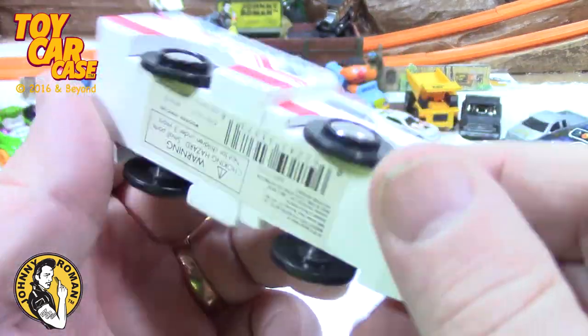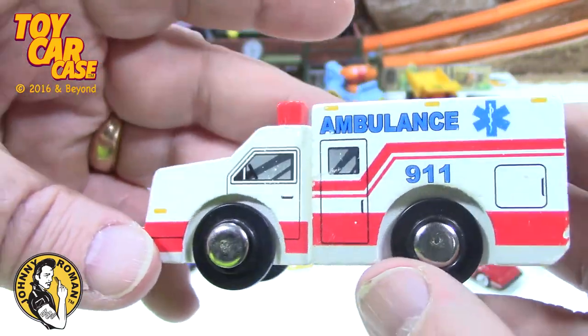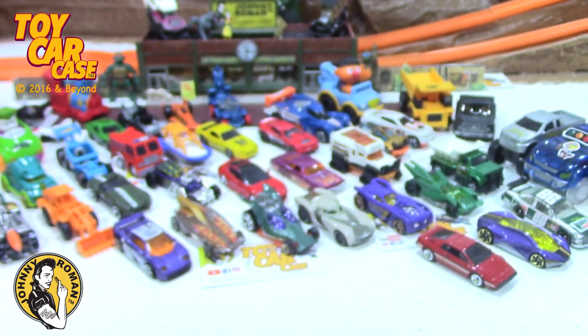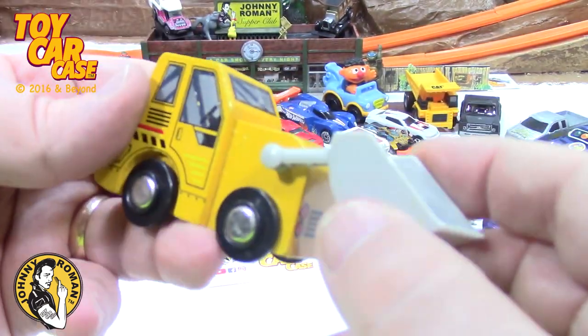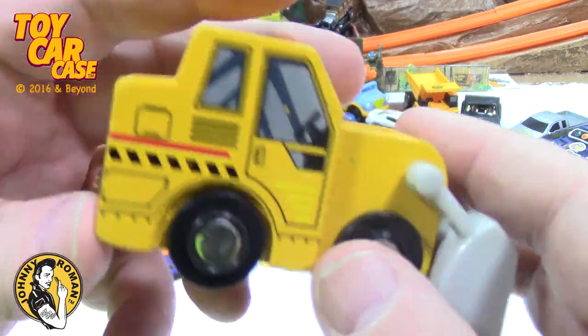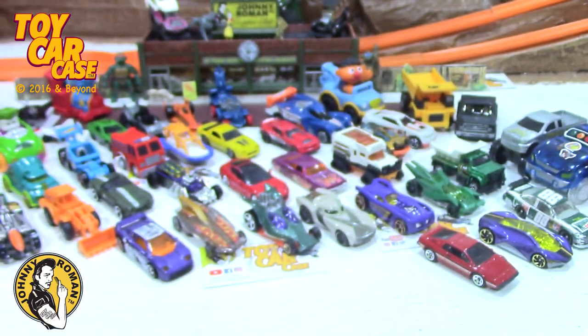This is a Thomas the Train, looks like. Warning, choking hazard, blah, blah, blah. All wooden block, but that's really nice condition. We'll put that in the back. Here's another one with a scooper on the front. Thomas the Train type of thing. Which is, again, you never know what you're going to find in the bins.